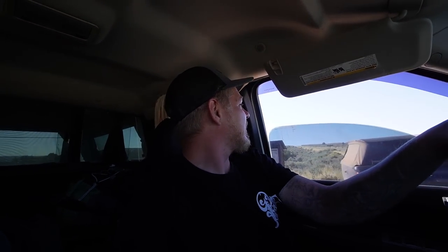But I'm going to go ahead and close this one out. Oop, looks like the guy that I spotted at the cabin made his way out. He's from Oregon. Got that Tundra with the soft topper on the back.